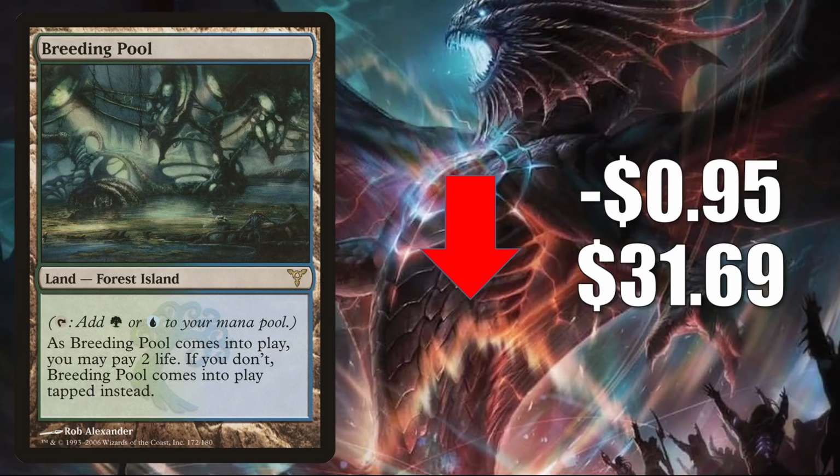Number 5 is Breeding Pool, the one from Dissension. It goes down 95 cents to $31.69. So this is a card that's kind of been up and down, like every week it feels like it's jumping from one list to the other, but it sees play in a lot of places. I think just this Dissension copy is kind of unstable right now. In Standard, you'll find this in Sultai Midrange, Temur Reclamation, Bant Mid-Ramp, Temur Adventures, Simic, as well as Temur Flash, and more. In Pioneer, it's in some big decks like Bant Spirit, Sultai Delirium, and more there. Lots of modern play too, including in the very popular Bant Snowblade build.